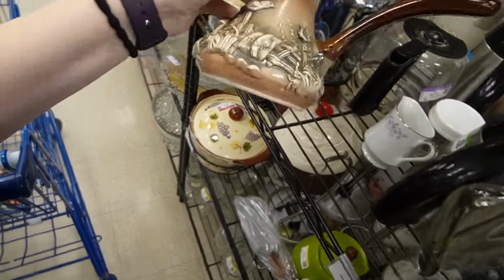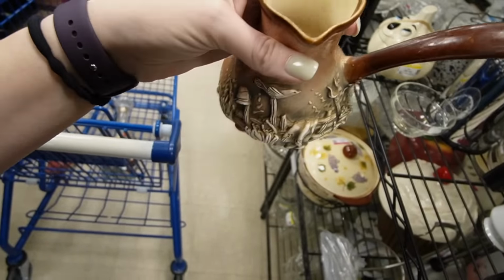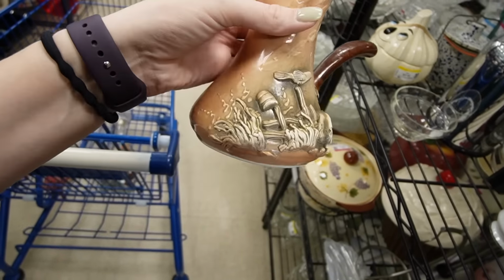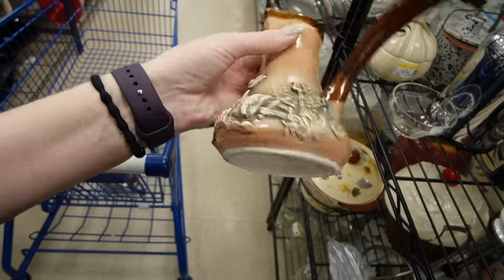What in the world is this thing? $5.50. It's got a bird on it. It's like a picture of some sort. It's kind of weird and wacky. There's no markings on the bottom. I don't think I'm familiar with that. $5.49.